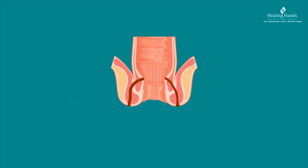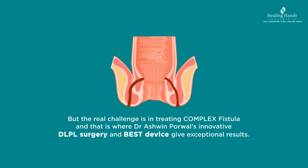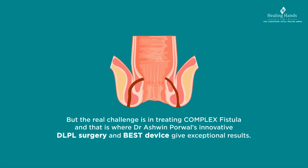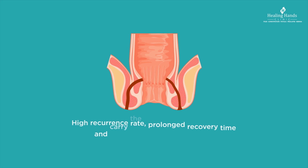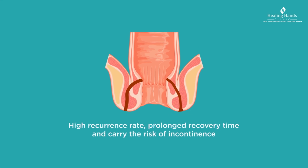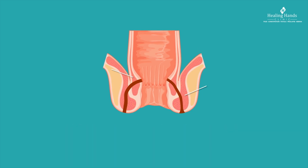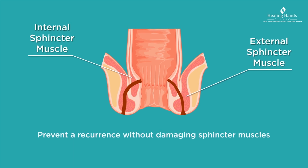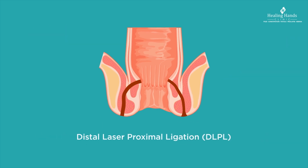But the real challenge is in treating complex fistula, and that is where Dr. Ashwin Porwal's innovative DLPL surgery and BEST device gives exceptional results. Most of the conventional surgeries for complex fistula are associated with a high recurrence rate, prolonged recovery time, and carry the risk of incontinence as well. The aim of treating complex fistula is to prevent a recurrence without damaging the sphincter muscles. This is where Distal Laser Proximal Ligation, or DLPL, comes into the picture.